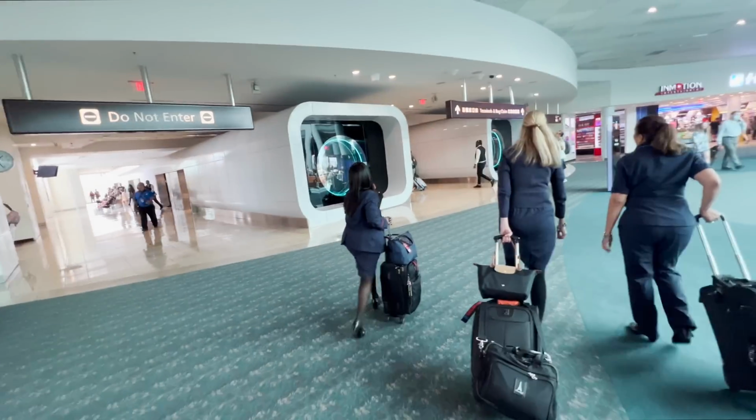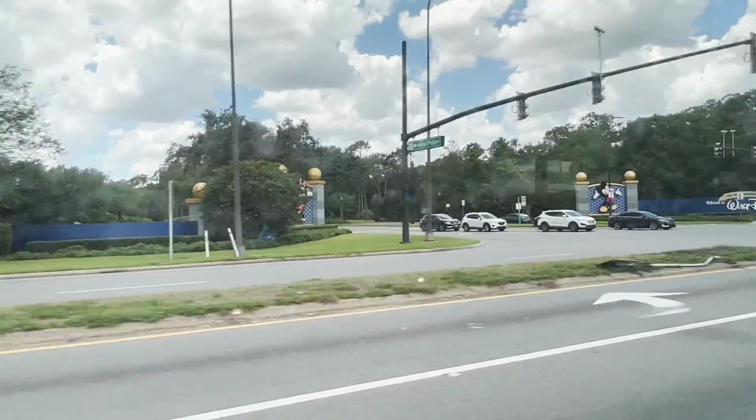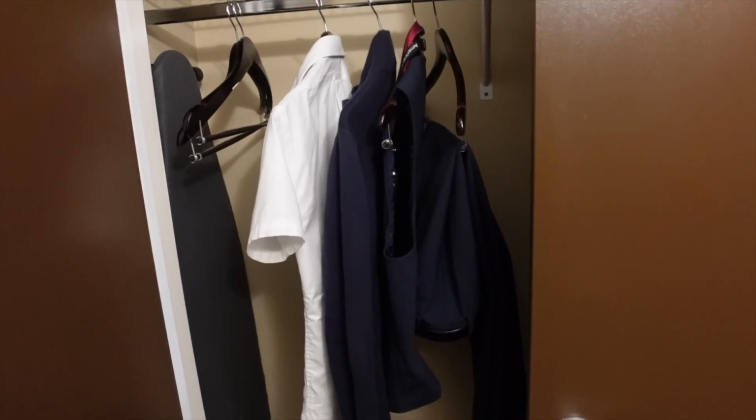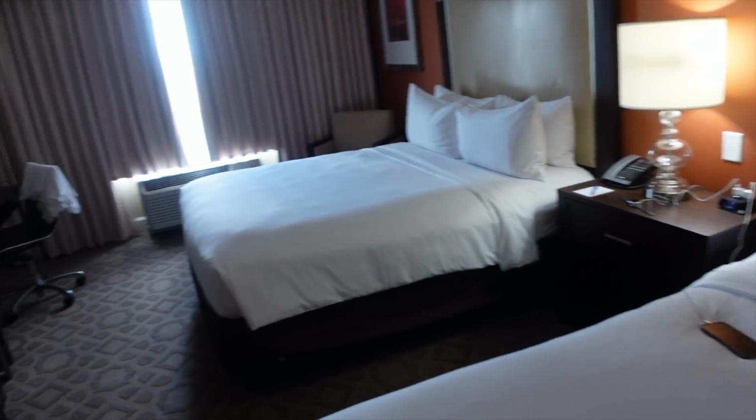All right, made it to Orlando International Airport. It's about 1:30 and I have the rest of the day here. I made it to my hotel room, hung up my uniform, unloaded my lunchbox, everything's in the fridge now, plugged in all my devices, took a shower because now Coco is on his way to come pick me up.